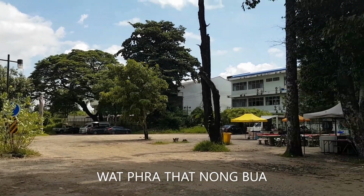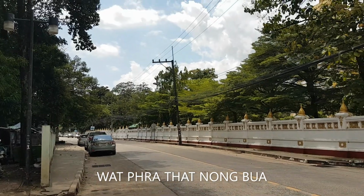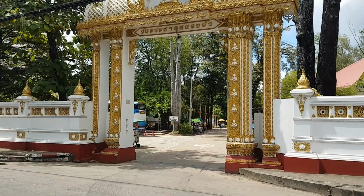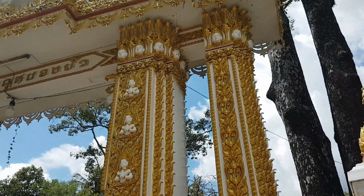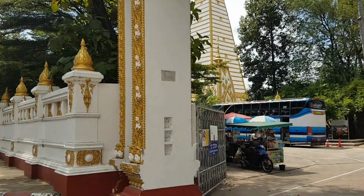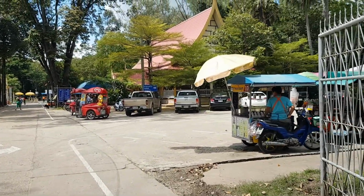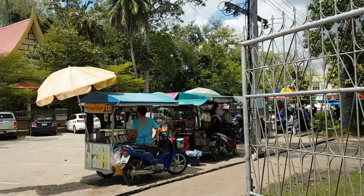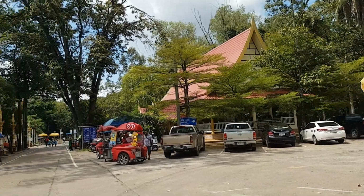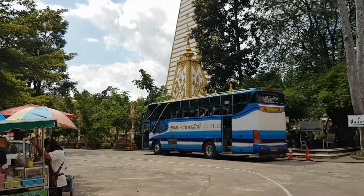I know the park's over this way somewhere. You got a load of street food stalls in there. I'll have to take a walk in and back out to the temple. You can see all the decorations just on one of the gateways. Quite a few street food stalls just as you come in. Still not a clue what temple it is.